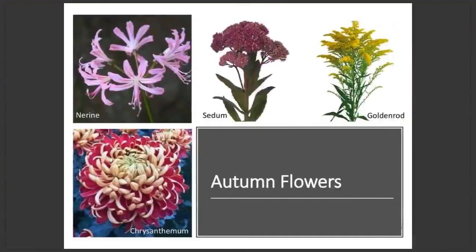So now I'm going to show you a few examples of autumnal seasonal flowers. Now, these are crops which naturally flower during the shorter days of late summer and autumn. The first of these is nerines, which are actually a bulb-grown flower.